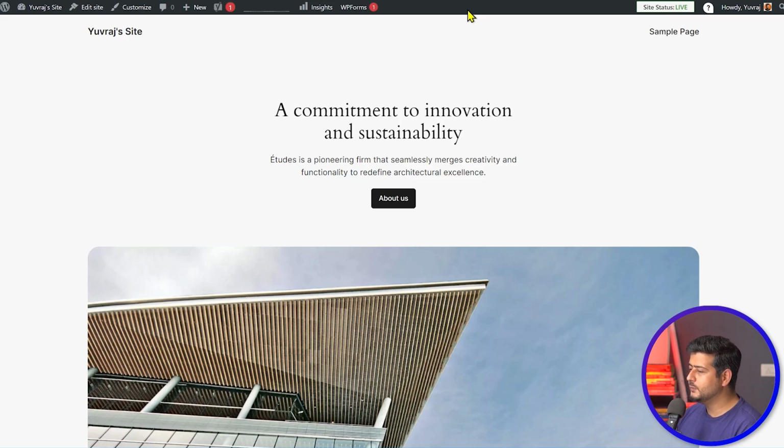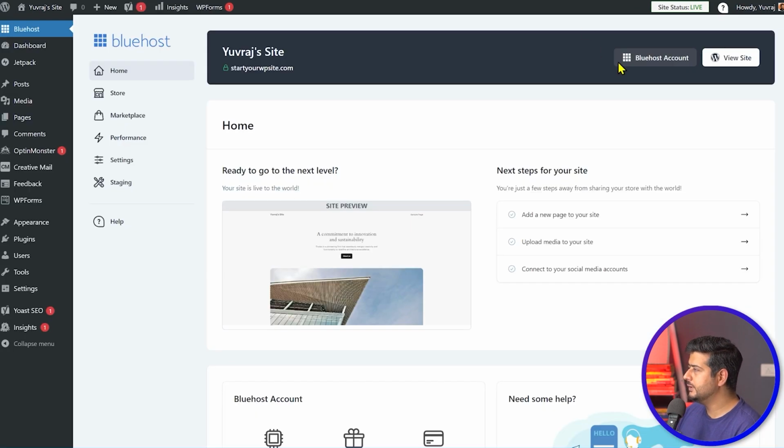That means you. Your visitors or your users will actually not see this, so don't worry about this. All right, so once we're here, now we need to clean up the site so that we can set it up for things we need to do on the site.